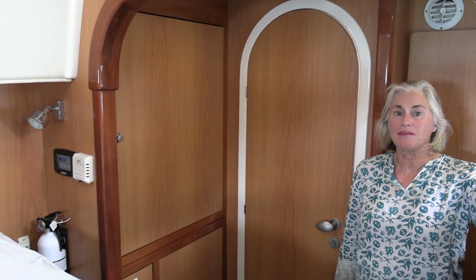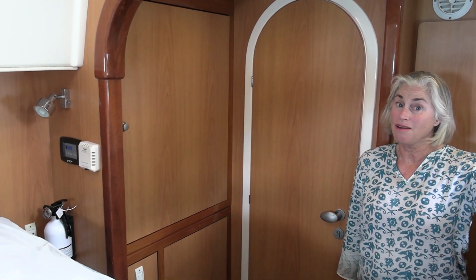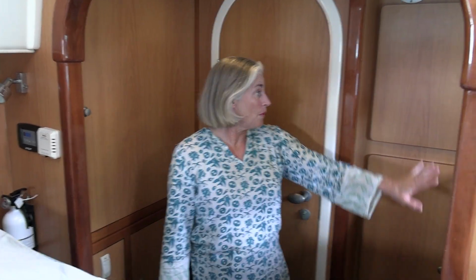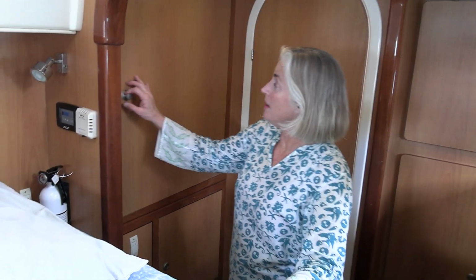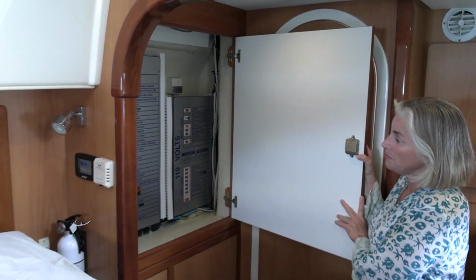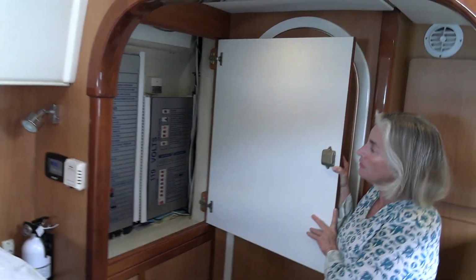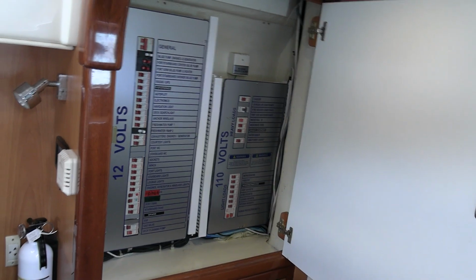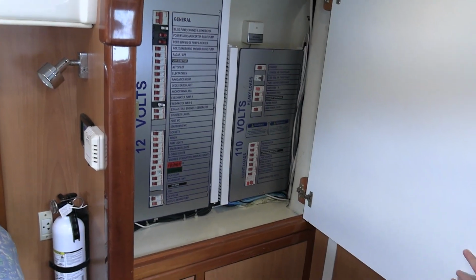As you can see, we have a ton of stowage in our master cabin. So we have all of the stowage outboard and here, and then inboard on the side of the bed. And then here are 2 panels. We have the 12-volt panel on the left and the 110-volt shore power panel on the right.